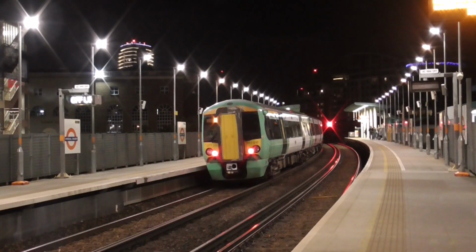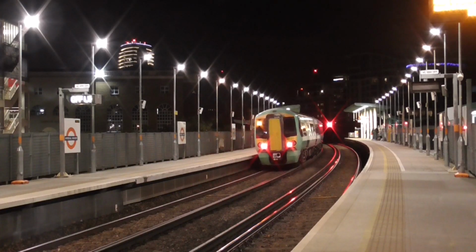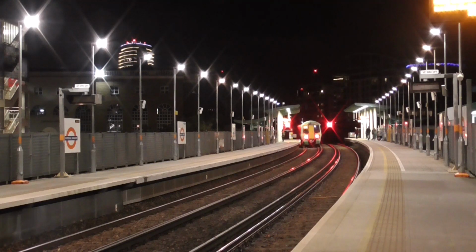Okay, and now leaving as some sort of 747 thunders overhead. And I can tell you, it is cold. I can tell you that that is a Singapore Airlines 747 from Amsterdam to London Heathrow.